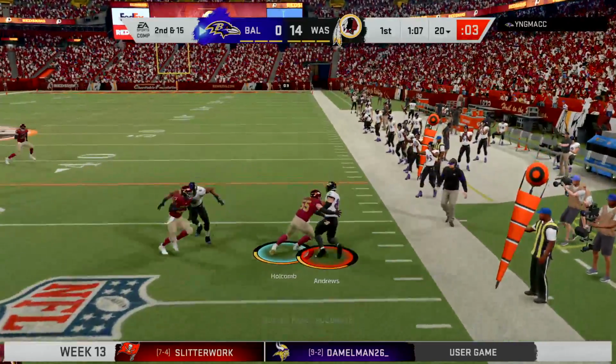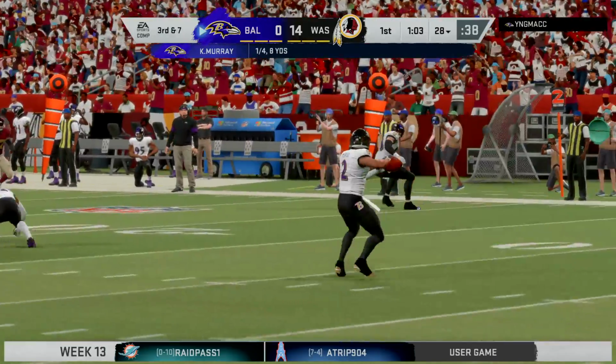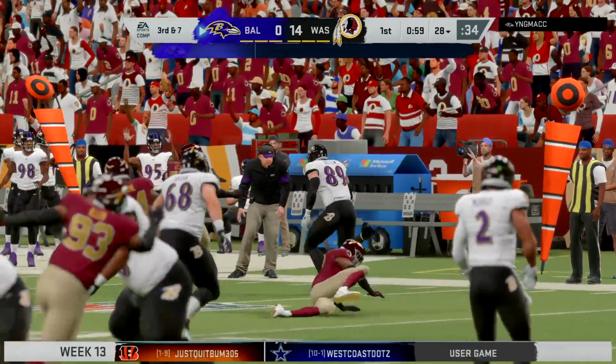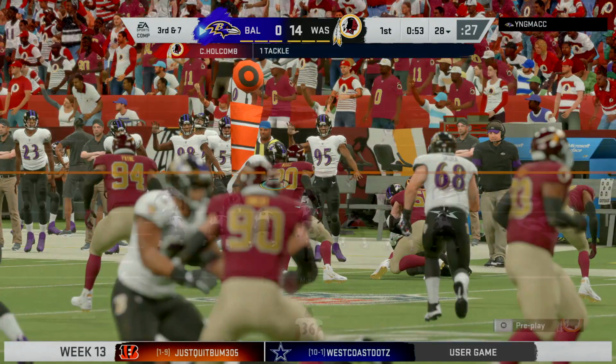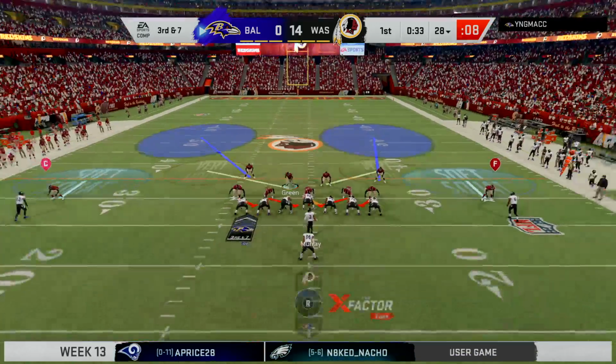The throw here to Andrews, the tight end. And they'll get 8 out of this before being stopped at the 28. 8 yards on the completion, but now they face third down. He missed on his first 3 passes, was 0 for 3. Now gets a connection. Maybe that'll get him going.